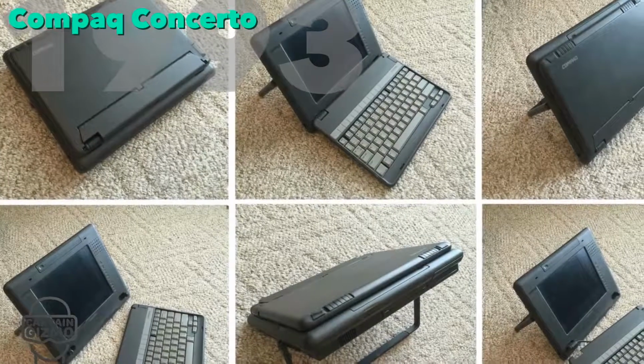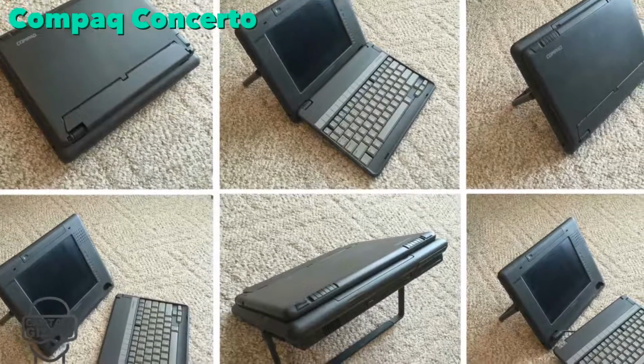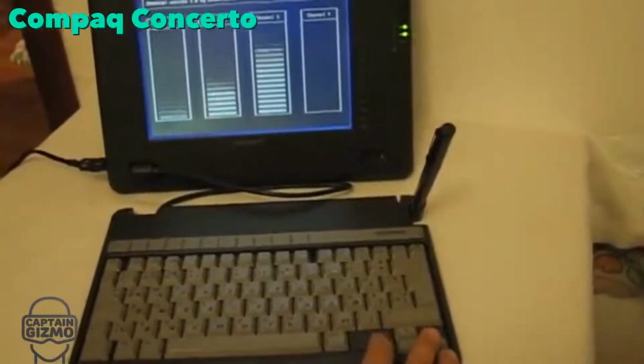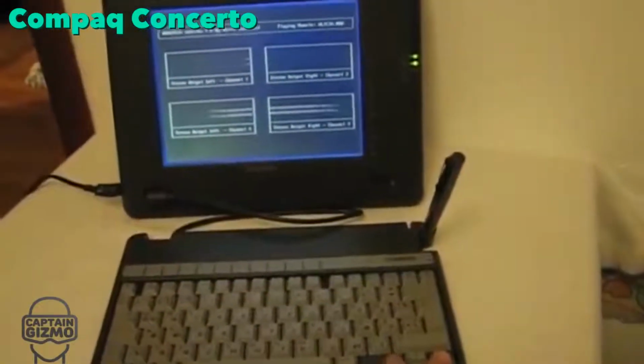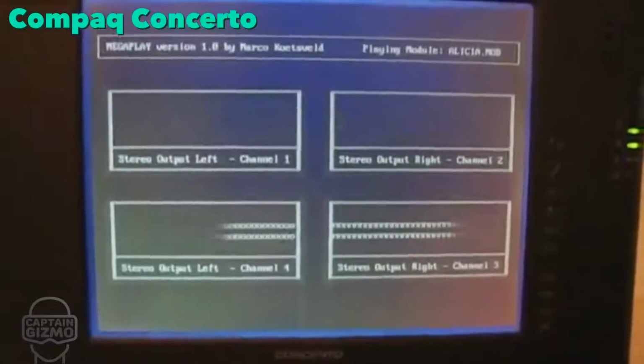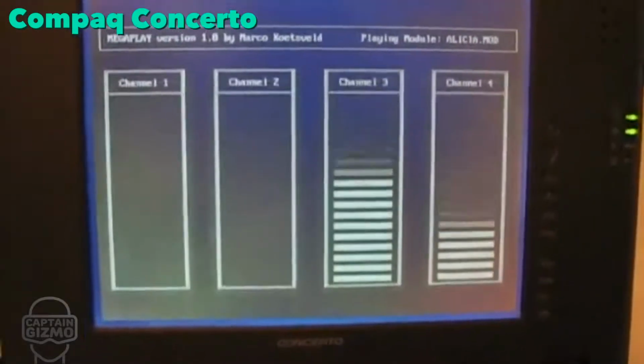The Concerto was the first convertible laptop. It had a detachable keyboard, pen, and touch screen. But the touch screen only worked with the special pen. Like today's tablets, most of the electronics were housed with the screen. This laptop was definitely ahead of its time.